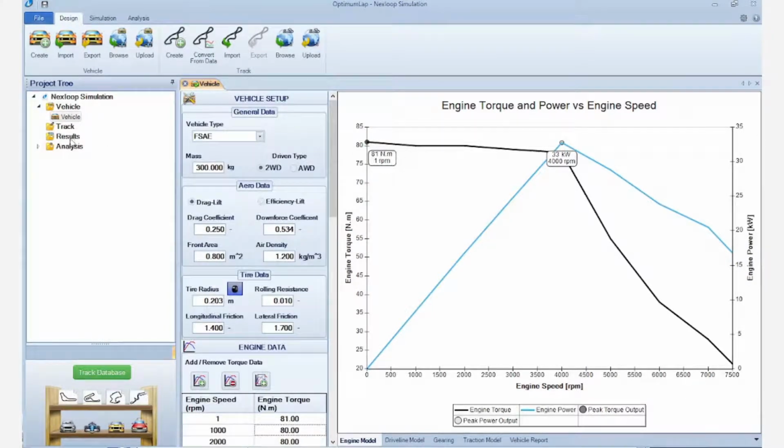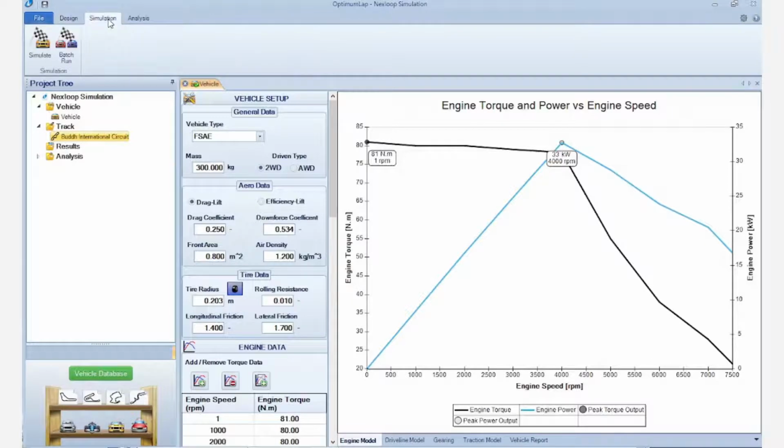Before we can simulate, we'll need to have a track. As I mentioned, we will be importing one track. I already have a track with me, which I've imported from the website from OptimumG, and the one which I've chosen is Buddh International Circuit in Greater Noida. All the nostalgia if you've ever been to Buddh International Circuit. So yeah, let's simulate. We have the vehicle ready, we have the track ready. Let's simulate.